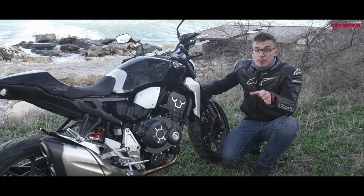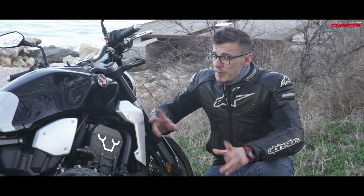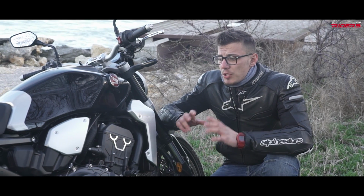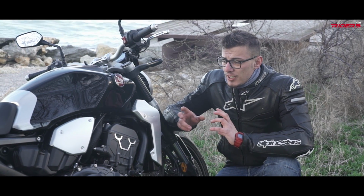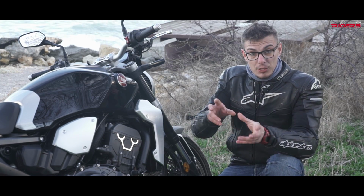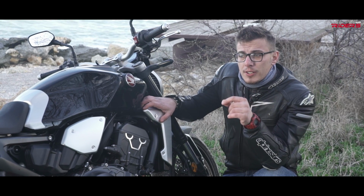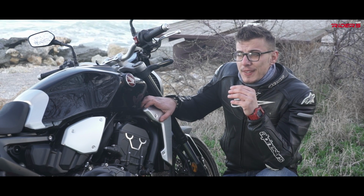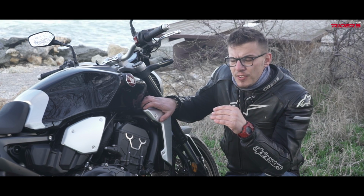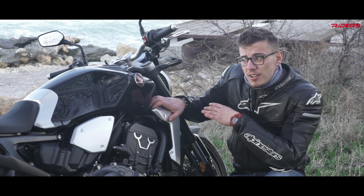So the ABS is permanently on, so this means it's unswitchable. The best part about it is that it comes now with riding modes. So you have 4 riding modes that you can adjust the traction control, and you can personalize it a bit in the user mode. It's very cool while riding it in sport mode, because it feels like it wants to be ridden on track. So it's very aggressive.